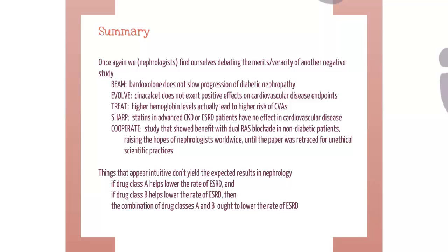Since then, I haven't really been able to find any studies that look at non-diabetic patients who receive dual renin-angiotensin-aldosterone blockade, and that's somewhat of a shame because I'm not sure if dual blocking therapy would still be of benefit to a select group of individuals, namely non-diabetic patients. This study seems to have really put a damper on anyone else evaluating non-diabetic patients with dual blocking therapy.